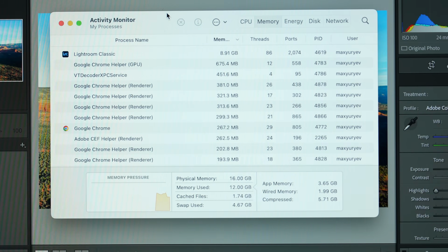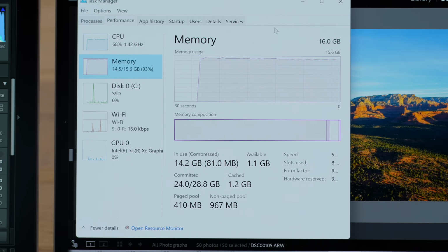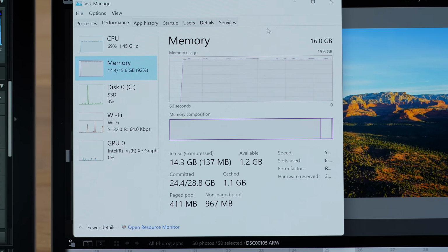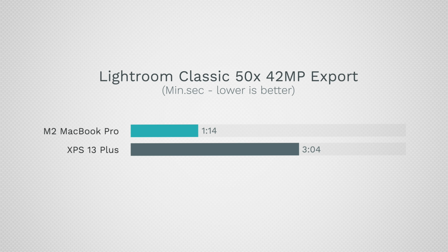Now, as you see, we are using close to 5 gigs of swap on the MacBook, even though it's a 16 gig model. And the Windows laptop, it just shows how much is committed. I don't have an easy way to see swap. All right, our MacBook is done. It took 1 minute and 14 seconds, the exact time that we got last time we did this test, so just 7 seconds longer than with only Lightroom open. And the XPS took 3 minutes and 4 seconds, so about 10 seconds longer.